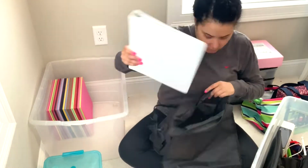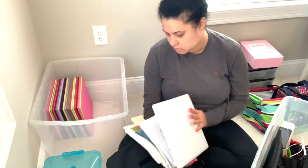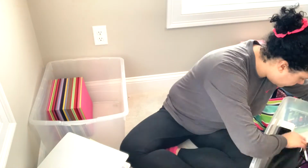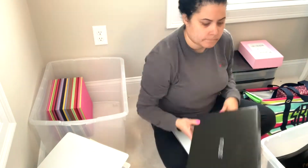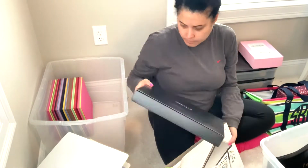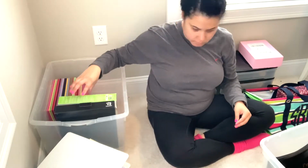Next is this bin full of just random items, a binder for work that I have to take with me, and also just a lot of cables and accessories that I need to organize in a different way.